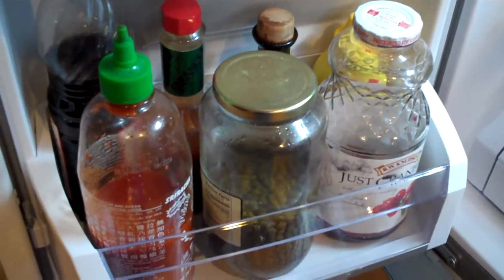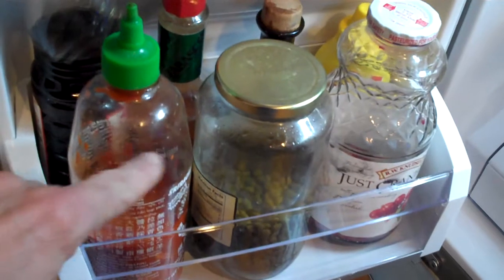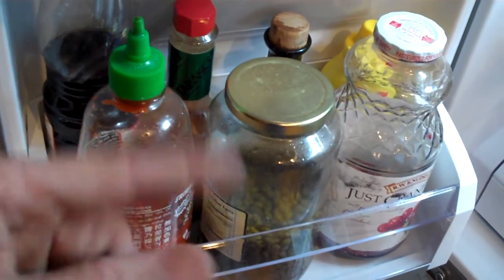And assorted other stuff. Sriracha. Don't leave home without it. That's the chef's fridge for now. Oh, wait a minute. There's a freezer. Let's see what's in there.